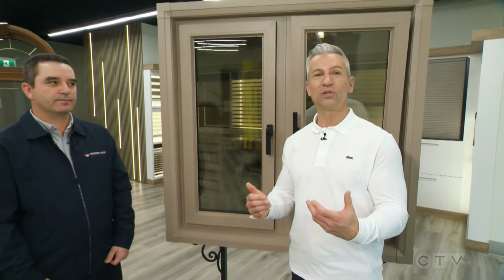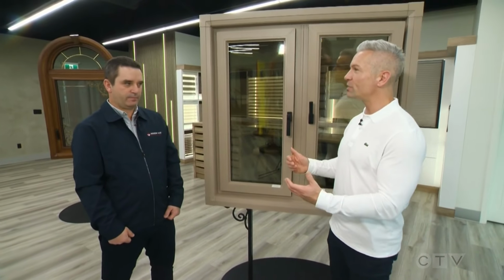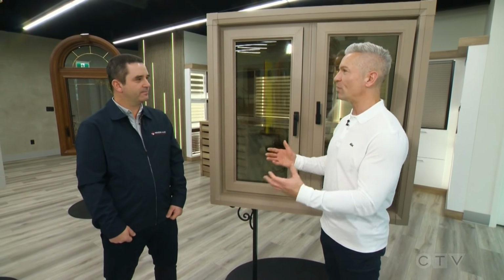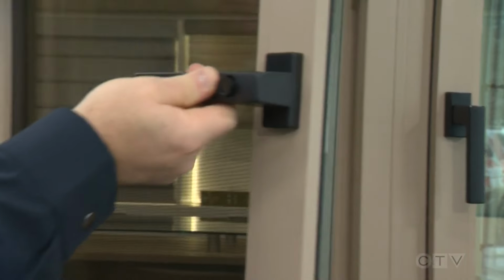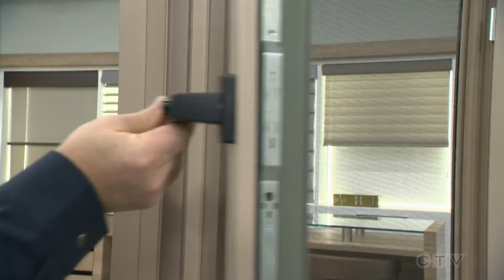Well, I've been spending my morning at Window Mart on Winterburn Road, and we're talking about egress windows now and what you have for options when putting them in your house. I'm joined by Andre. Andre, what is meant by egress windows? So basically, egress windows are mostly used in the bedrooms as a fire escape. So there's got to be a certain size of opening there, a minimum 3.77 square feet of clearance.